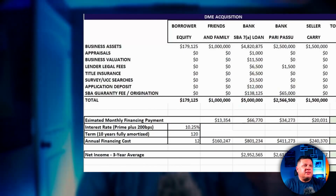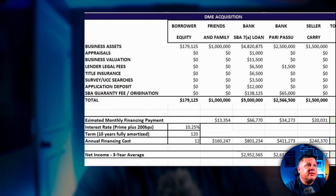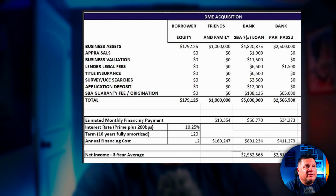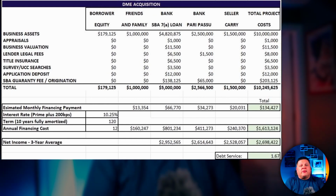So what I'll do next is walk you through the capital stack, which I think is really important, because you'll see how intricate this can be in a deal, and how creative you can be in a transaction. In any business acquisition, the capital stack is the backbone of any financial arrangement. It's a hierarchy of finances detailing who gets paid and when. And today's deal is worth $10 million.